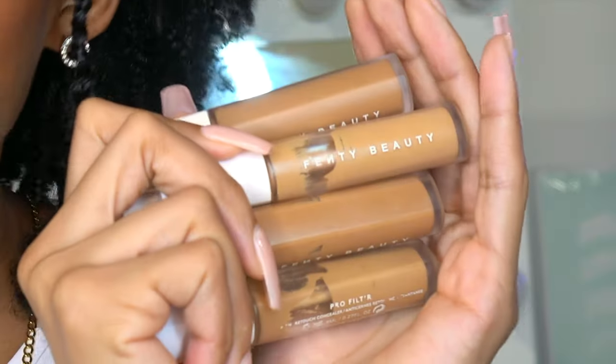Next product that is hands down one of the best products Fenty Beauty has to offer, the Fenty Beauty Pro Filter Concealers, okay? And if you can't tell, I'm not new to this, I'm true to this. I actually own 4 different shades of the Fenty Concealer, and I'll tell you why, because I think each one is important. And then I also have literal backup.